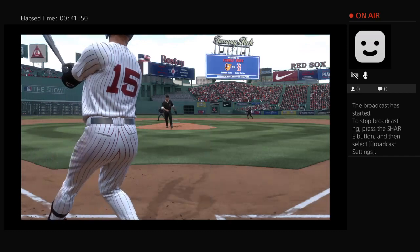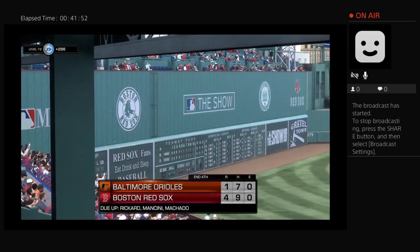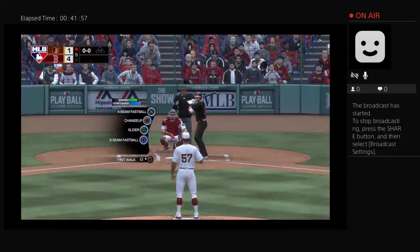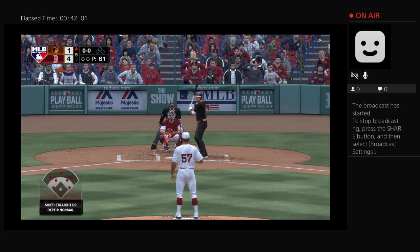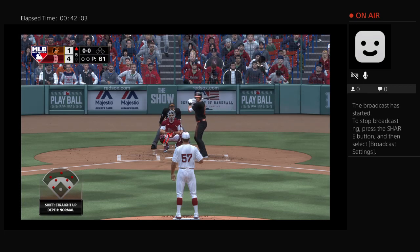A swing and a miss as he chased with two strikes, and that will retire the side. Not a good at bat. Back to the top of the Oriole lineup now, and stepping in, Joey Rickard. He's working on a 1-for-2 game so far.